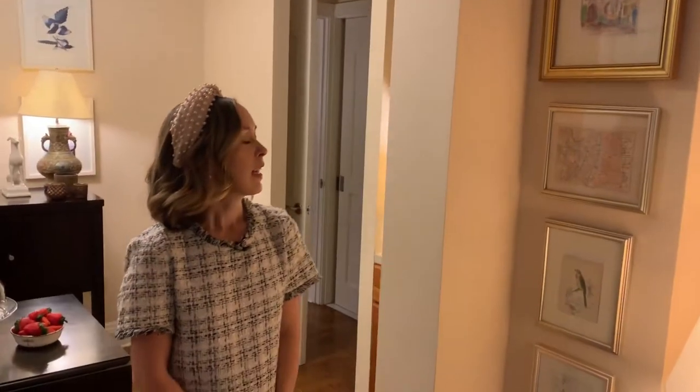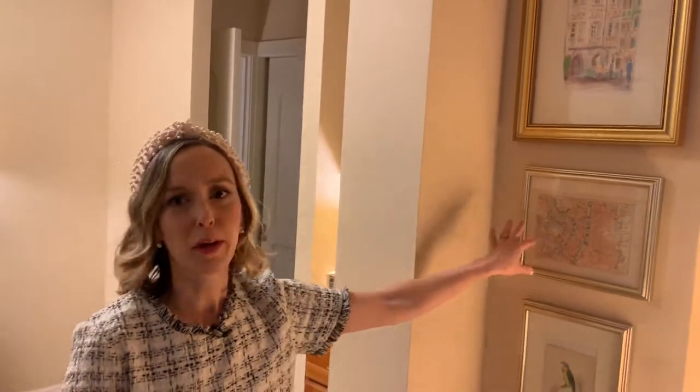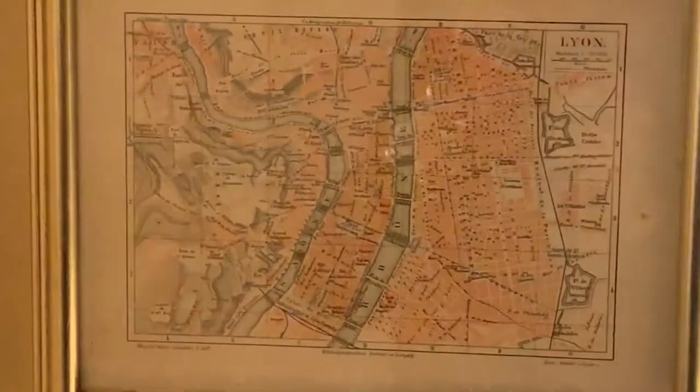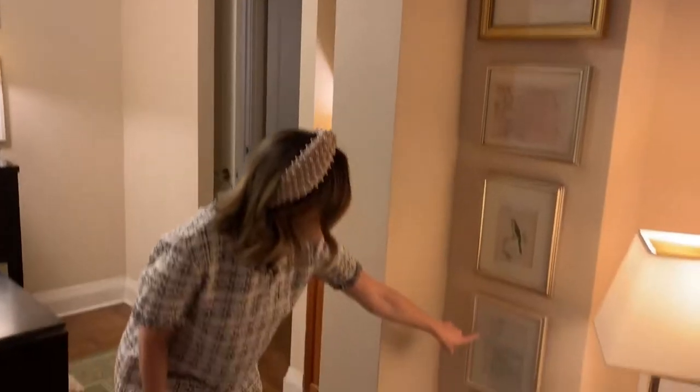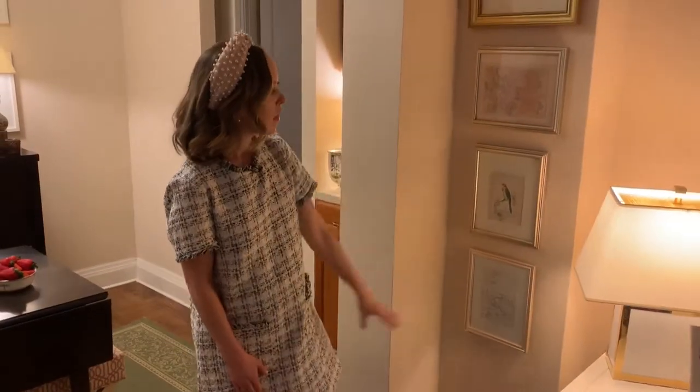So one of my, I guess, secret design tricks is that I'll take these little nothings I find on Etsy, this vintage map, this little picture. This actually is a pierogi recipe that Landon's grandmother wrote in her own writing, and then have them all framed in similarly colored metallic frames, and I think it just brings it all together.